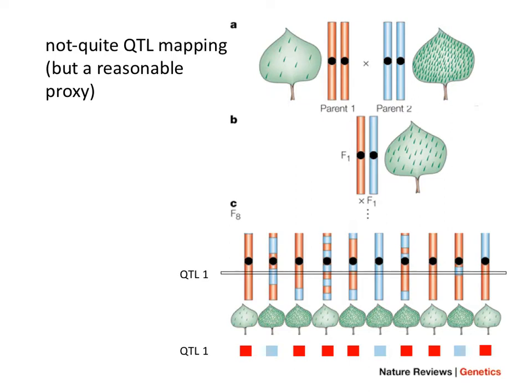So this paper was suggesting that this is one of the quantitative trait loci, where now we're just looking at the genotype underneath that region of the chromosome and how it correlates with leaf development. And with an addition of a second QTL. So it turned out actually that it wasn't blue that causes hairy leaf development. You have to be red at both of those loci to be not a hairy leafed individual.